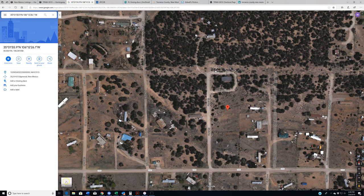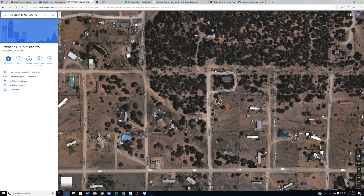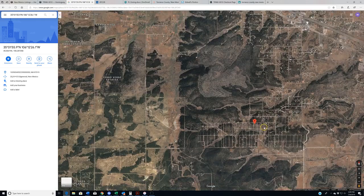Quick thing I want to point out is if you go to map view, what you're going to see is that the plat overlay does not line up with the street view. So whereas it may look like these two properties begin about 50 feet east of Glacier Lane, that in fact is not the case. Glacier Lane is the legal access for them. They border Glacier Lane. Okay. Anyway, let's zoom out a little bit, show you exactly where these are.